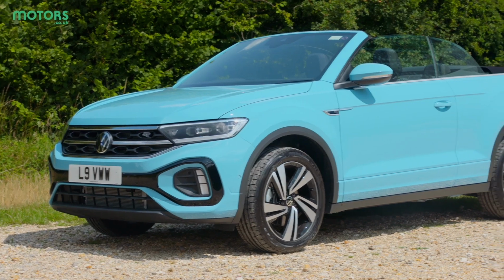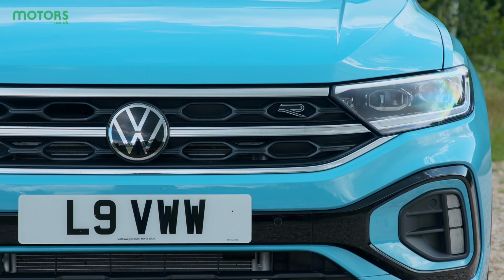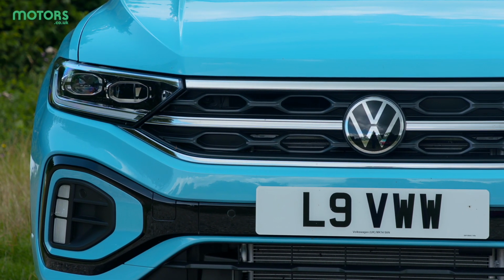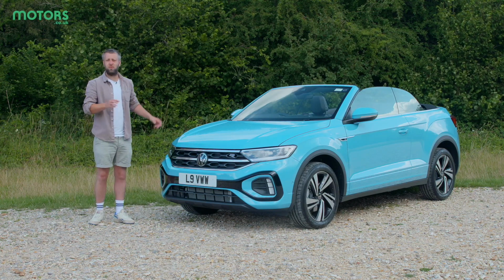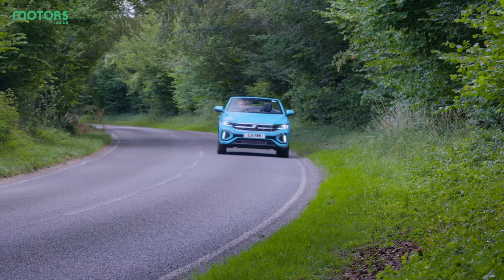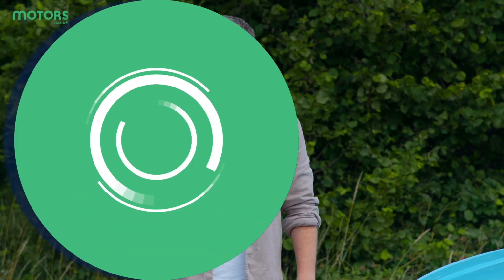It's a car that, well, isn't really like any other car on sale today. It is in fact the only convertible SUV available to buy in the new market. But as well as that function, what else does this car have to offer? Well, today we're going to be getting inside the interior, we're going to be finding out what it's like to drive, and we're going to be seeing how that roof operates to see whether or not this convertible is worth checking out.